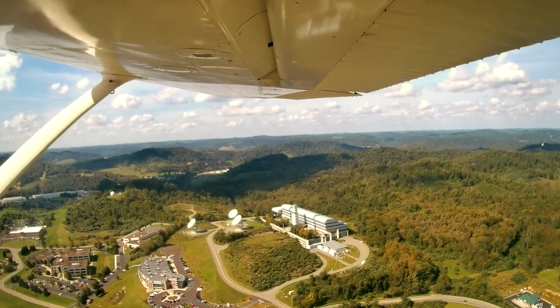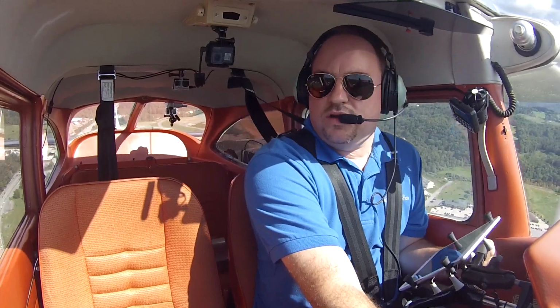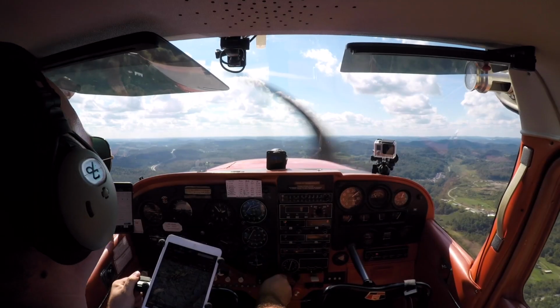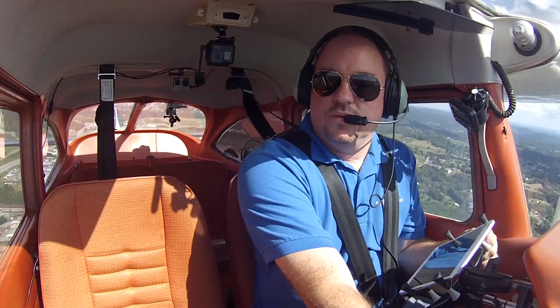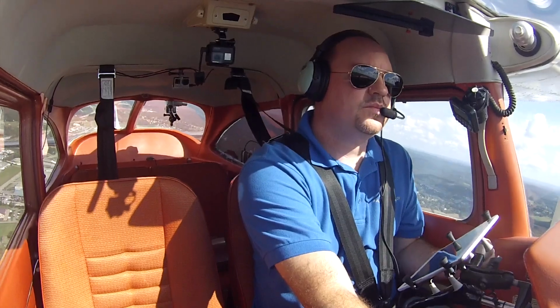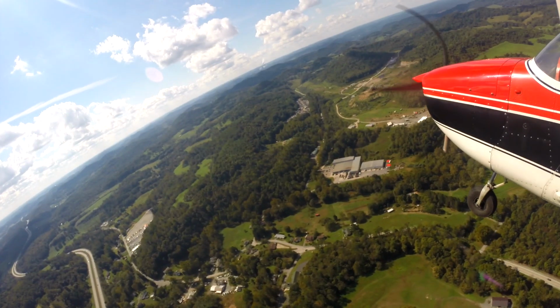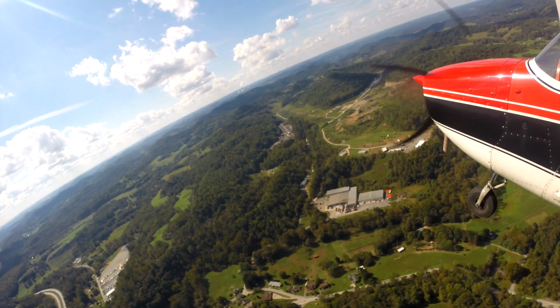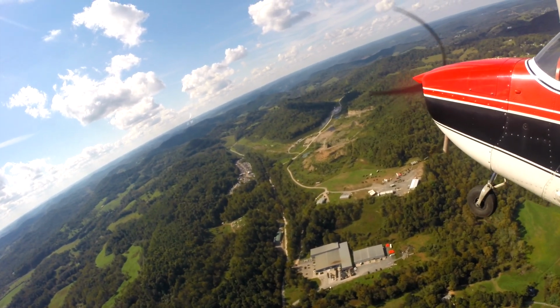And once we get above pattern altitude, we'll start our turnout. We're about at pattern altitude. We'll go ahead and make our turnout, and then we'll start a nice, easy right-hand turn to get on course, while we keep that climb going.